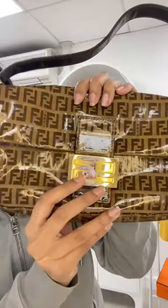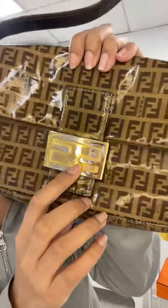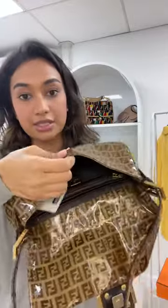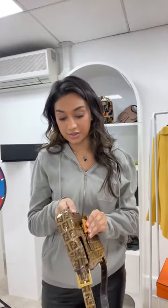This is it. Now, it has a gorgeous gold buckle detailing here, complements the canvas very, very well. Inside, you can see it's super nice and clean. Price of this is amazing. I feel like if you are starting off your designer collection, a Fenty Baguette bag is probably one of the pieces that you could definitely start off with, because they are timeless and iconic. They never go out of fashion. They are here to stay.